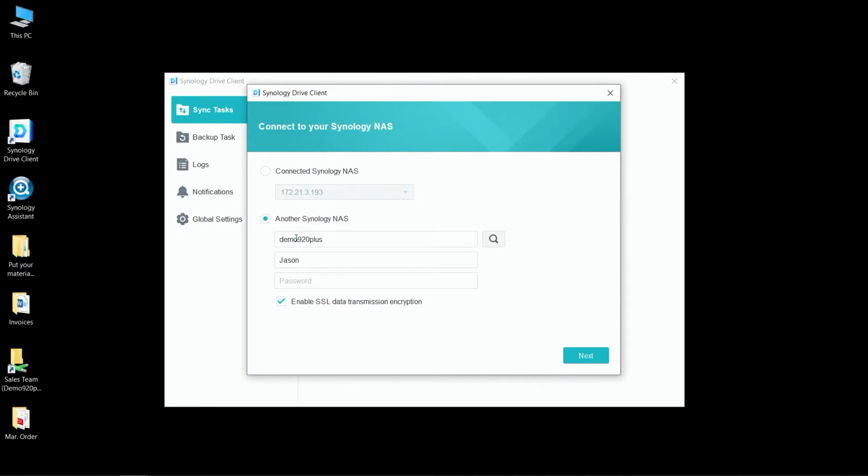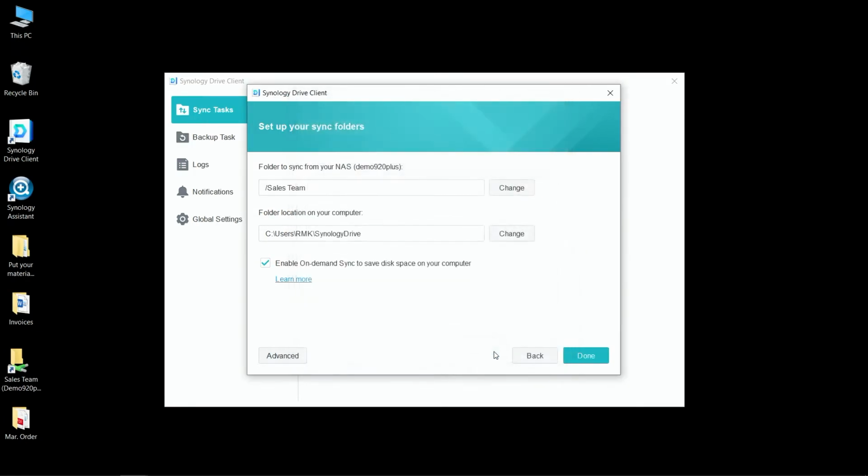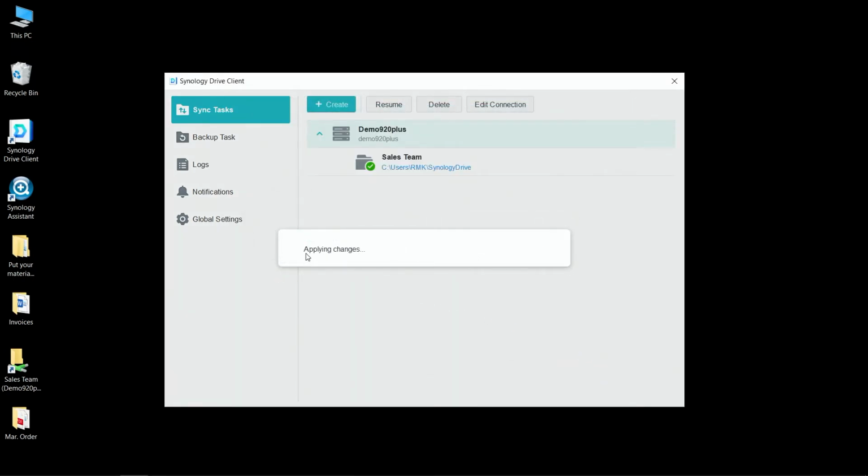Then key in my admin credential and next. Let's wait for a second. Here I need to choose which folder to be synced from my NAS and the folder to be synced from my PC device. Here you can also enable the on-demand sync to save your storage space on your computer. Then hit the Done button. So now we have finished creating your sync task.